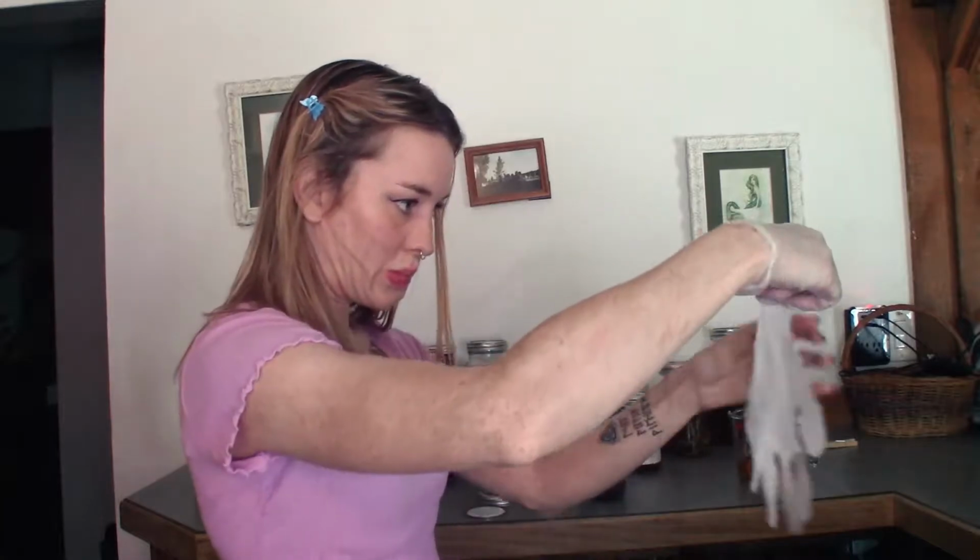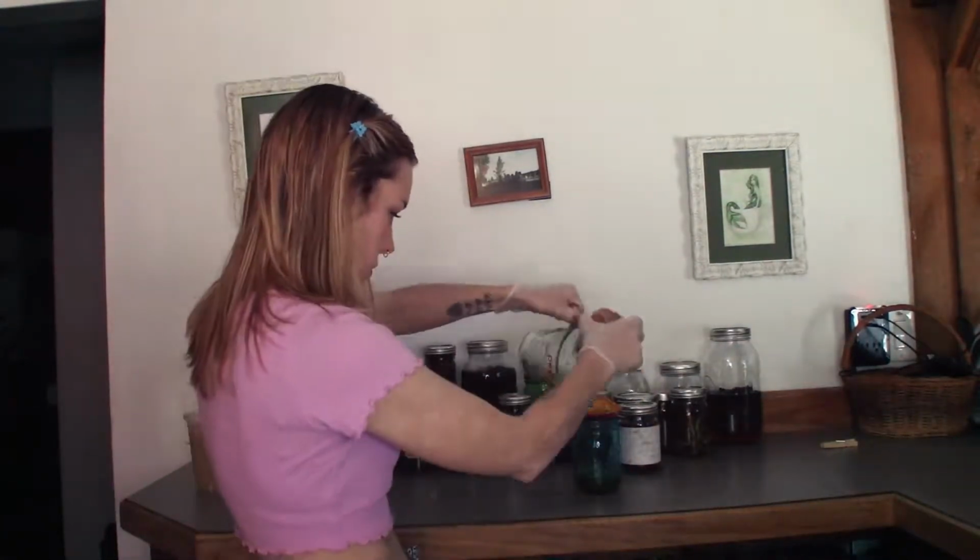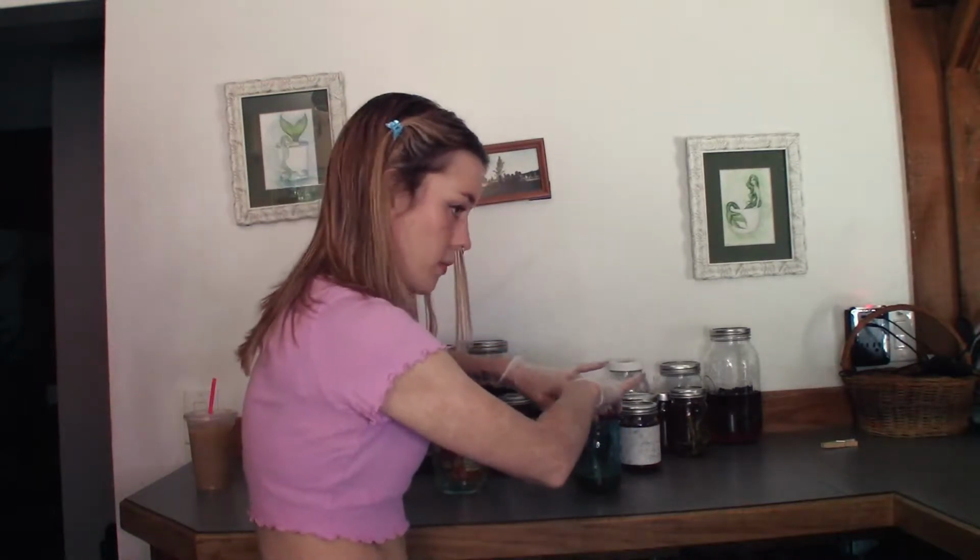I'm finally putting gloves on here because I decided to just up my sanitation game in case I end up selling some of these. My hands are clean, but gloves are even better as long as you change them.